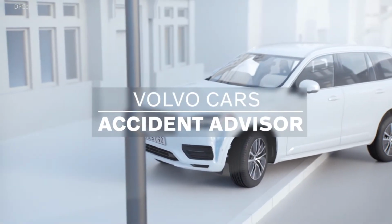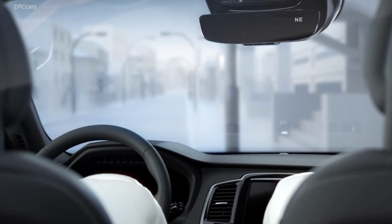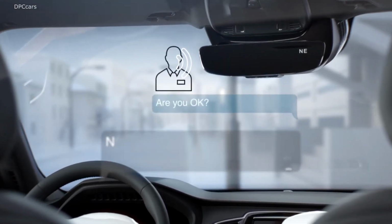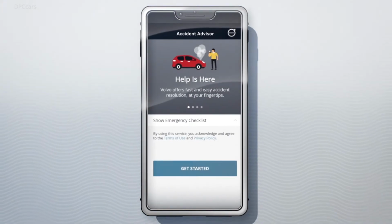Volvo Car Accident Advisor is a smartphone app that helps you in the event of a car accident. Your connected Volvo vehicle automatically notifies Volvo when you're in an accident. After confirming that everyone's okay, a Volvo on-call representative sends a link to the Accident Advisor app to your smartphone.